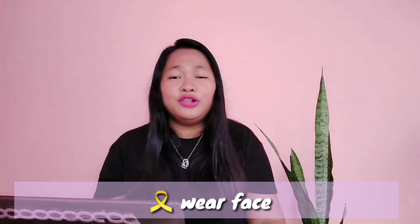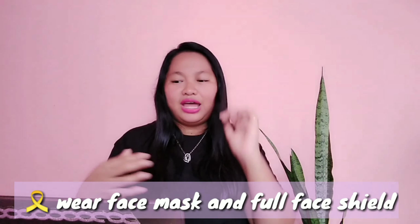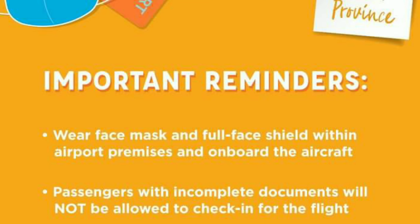Okay, so important reminders, wear face mask and full face shield. So yung face shield na pang full talaga, hindi yung pang half lang. So we wear face mask and full face shield within airport premises and on board the aircraft. And then passengers with incomplete documents will not be allowed to check in for the flight. So airlines have the right to deny you boarding if you do not comply with the requirements.